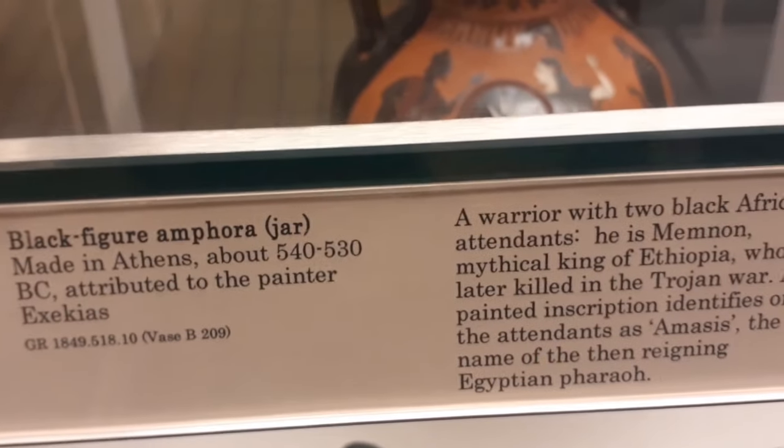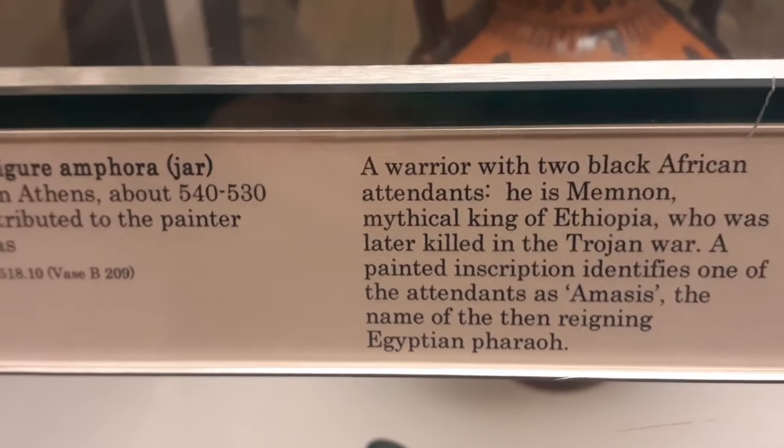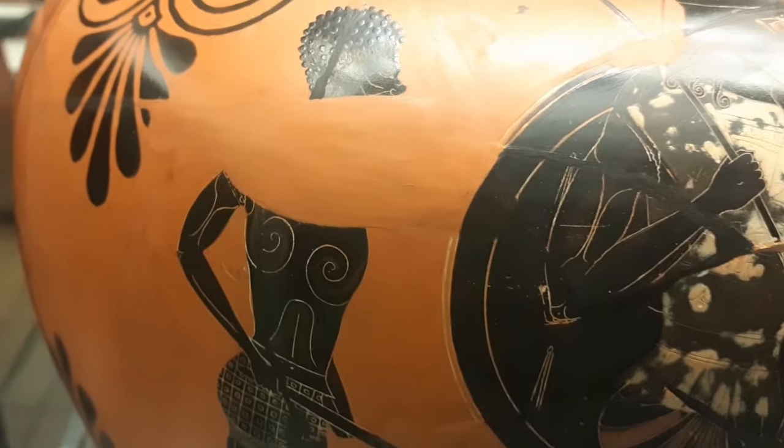The name of the then reigning Egyptian pharaoh. Take a picture of that from the British Museum. It's just a joke. Do that clearly, because you're going to need that in the video. Oh, you're going to get loads of stuff today. Oh, come on.